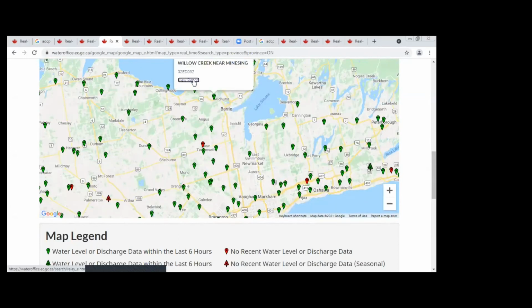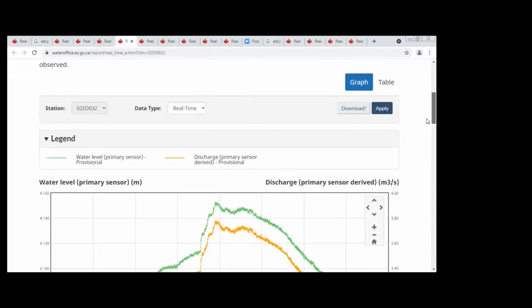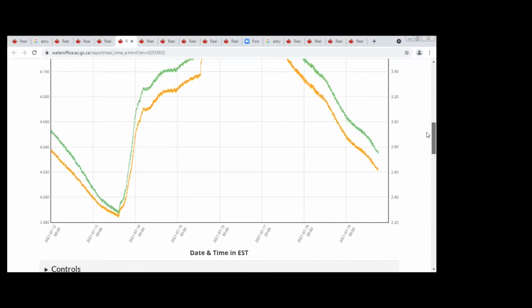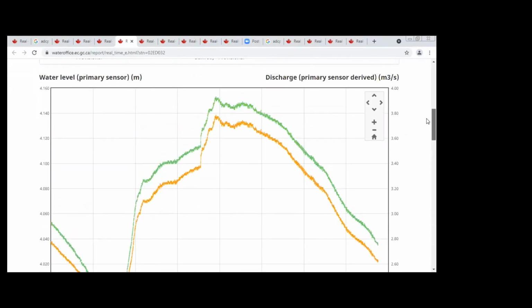So this is Willow Creek near Minising. The reason it's useful to us as paddlers is that 2 miles downstream from this particular flow station is the parking lot for access to the Minising Swamp. I happened to find this station last week, and you can see that because of the rain, the flow suddenly shot from 2.4 meters per second to 4, basically filling that ditch.